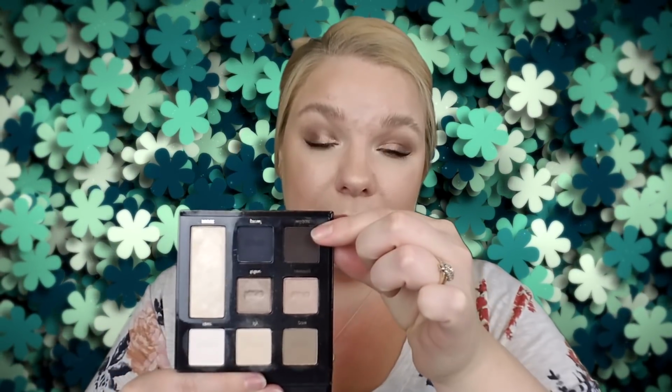Similar issue with this one. I love the color tones in here. It's very cool toned. It has some nice mattes in here, which is all of those. We've got light, medium, and deep, which I love. But you really only have, again, one satiny shade, one shimmer, and then this is a shimmer, but I don't really like it. So I like all the shades except for this one. But again, really only one shimmer and one kind of like satiny shade. Not enough versatility. So that brings me to the one eyeshadow palette that I would keep out of all of them.